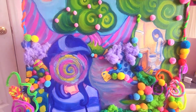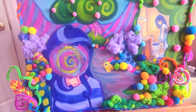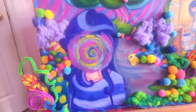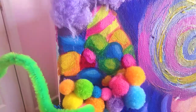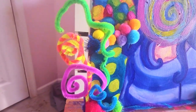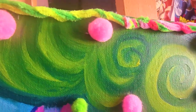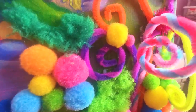Basically, she's upset, so she goes off to this fantasy world, and it was really trippy looking, so I added a bunch of mixed media elements just to emphasize how trippy it was. Coloring it was a real pain because I was trying to get really bright fluorescent colors, but I just didn't have them. Anyway, I had fun with the pipe cleaners and the puff balls. It's not my favorite painting ever, but it was one of the most fun I had working on in class.